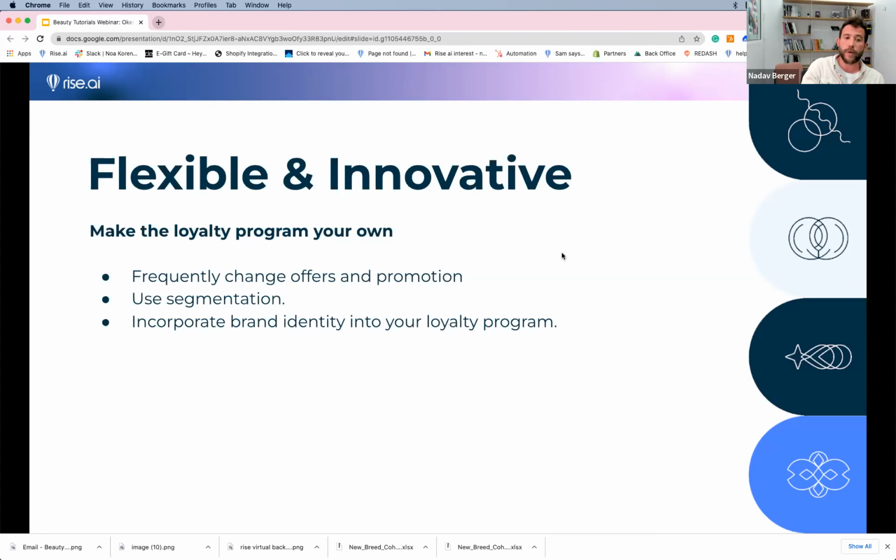And I think that's where we come in, where we can offer a membership program where you can give rewards for certain products or for certain customer behavior, which is the second point that's really important: using segmentation based on the stage of the customer in their cycle.